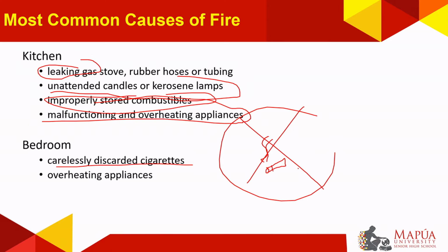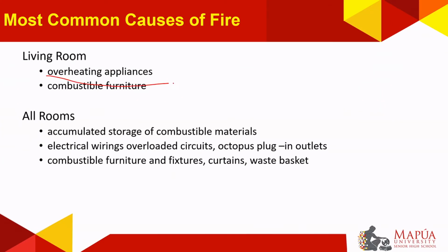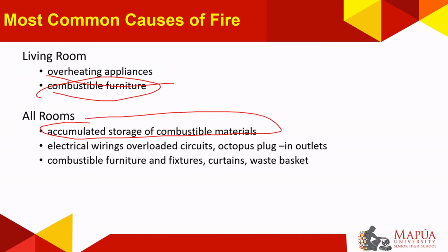Again, at the incipient stage of a fire, we can't detect it and will only wake up to a huge fire inside our homes. And in the bedroom, there's also the overheating of appliances, especially appliances like an iron that is designed to keep heated, or an air conditioner which produces a lot of heat. In the living room, it's the same with overheating appliances, but with the added feature of combustible furniture. Some furniture is highly combustible, especially wooden furniture, which is the most common cause of a fire in a living room. But for all rooms, this is what we need to look for: the storage of combustible materials.